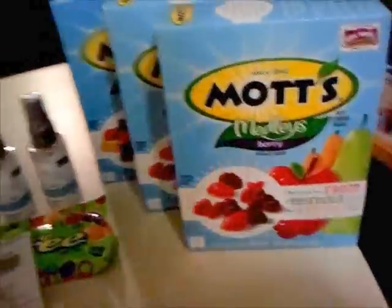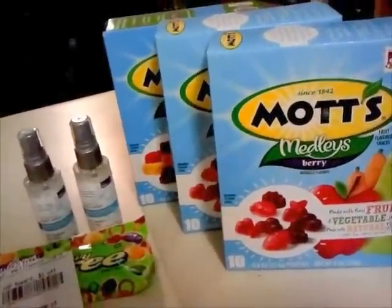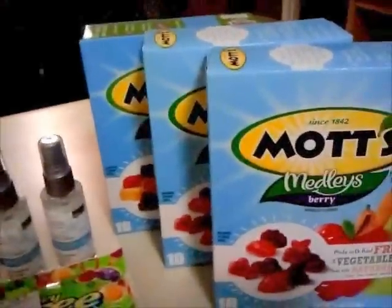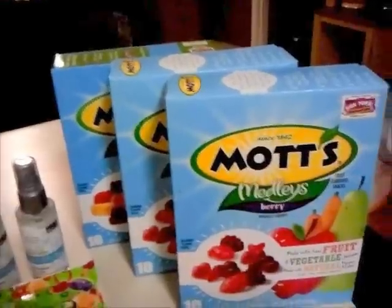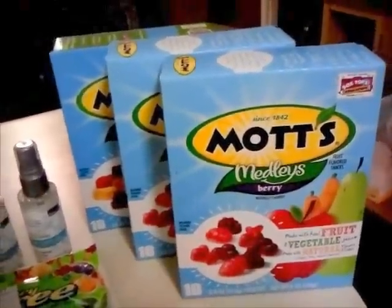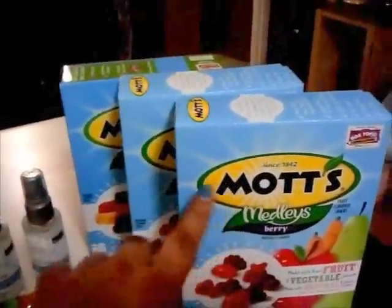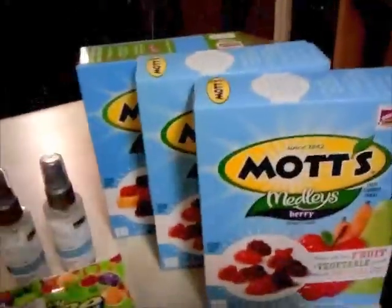And this is the last deal I picked up at Walmart. I was trying to find the wasp killer that everyone was talking about. That was $1, and then there's a dollar cutter coupon that you can get. But these were on clearance. The Mott's Medleys berry flavor was on clearance at my Walmart for $1. And all of these had 50 cent peelies on them. And I was like, oh my goodness. So it was a deal that I just came upon.